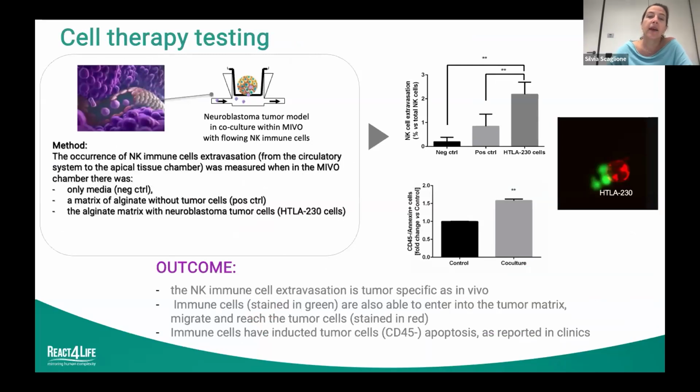And nicely, since, as I said at the beginning, we have the chance of sampling the media separately in the tumor compartment and in the immune cells flow, we could quantify the amount of immune cells able to leave the flow, win against gravity, and go up close to the tumor, if any. And this percentage was in line with the clinical data, about 2% of the total amount of the immune cells placed here.